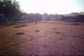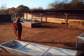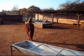The new concrete area is proving remarkable. The only downside is obviously we have to scrape it down every day, so that's my next job, to get the scraper out and go over the concrete to scrape down the manure. But it's important to keep on top of it, because if you miss a day, it's amazing how much it builds up.